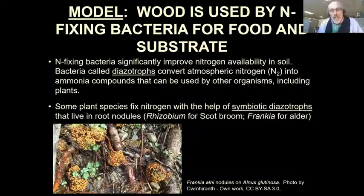Another very interesting thing about soil and wood in soil is that there's lots of nitrogen-fixing bacteria in soil. Some of those bacteria actually live in plant roots, and so most of us are familiar with that, and those are known as symbiotic diazotrophs, if you're looking for the terminology. So, for example, in this image here, these are the nodules on the roots of alder, inhabited by Frankia, and you've got rhizobium for Scotch broom and other legumes and that kind of stuff.